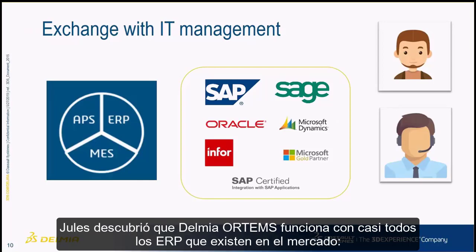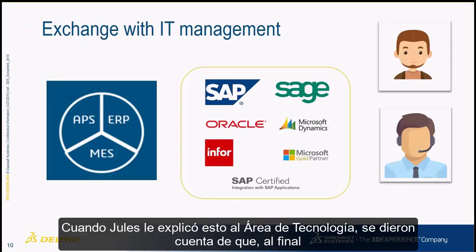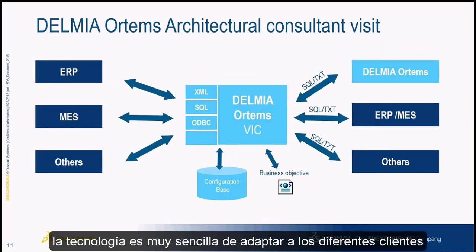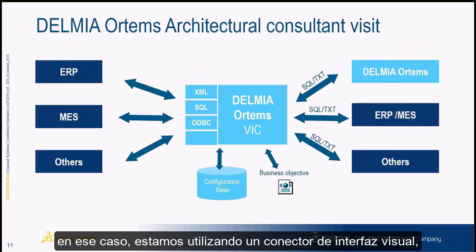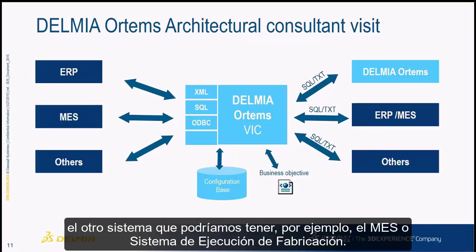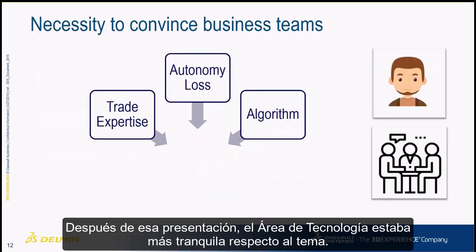And so basically, Jules found out that, first, DELMIA Ortems works with almost all the ERPs on the market, SAP, Sage, Oracle, Infor, Microsoft, and so on, but is also certified for SAP. So when Jules explained that to the IT management, they realized that in the end the technology is very proven and already tested in many customers. We're using in that case a visual interface connector that is capable of connecting DELMIA Ortems directly with first the ERP, but potentially other systems that we may have, like the MES, for instance. So after that presentation, the IT management was quite reassured.